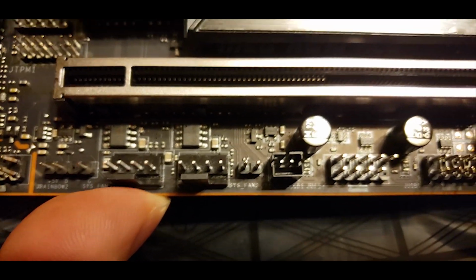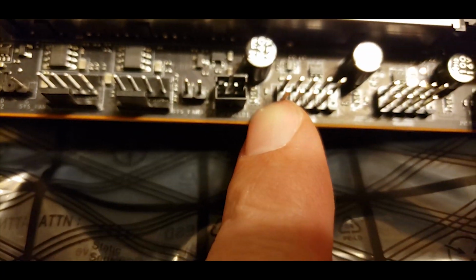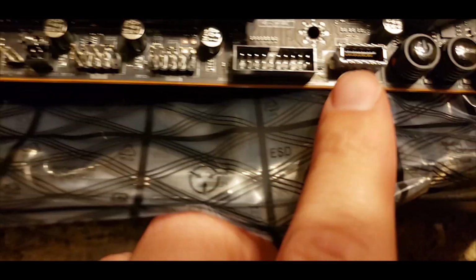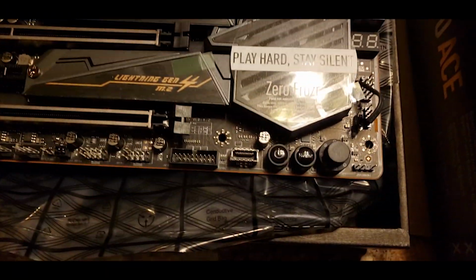I can't read it. Let me get a little closer. Some kind of LED, it says. I don't know what that's for though. Next to that we've got USB, USB, USB 3, USB-C, which is nice because, like I said, this case that I got, the Phanteks case, does support that.